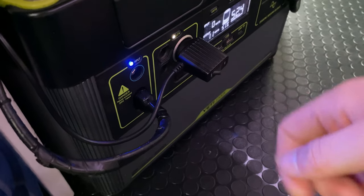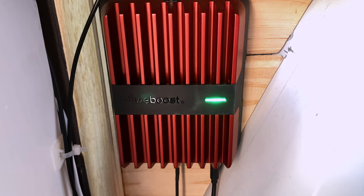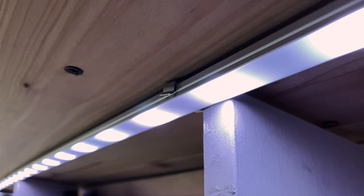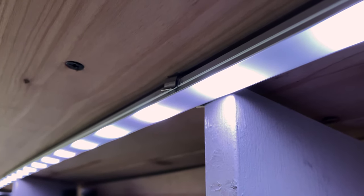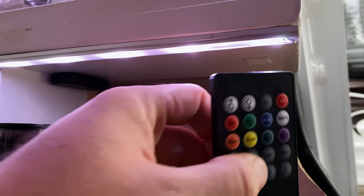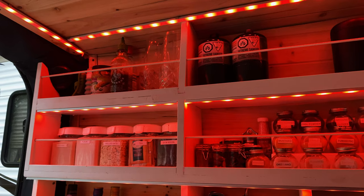We added a cell booster which gives us consistent signal in remote places, but more importantly, helps to overcome the van's Faraday cage by bringing the signal inside with an internal antenna. Lastly, we installed LED light strips and aluminum channels with translucent covers for light diffusion. We love the modern look and low-profile design. In a build this size, every inch counts.